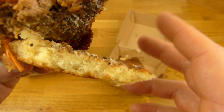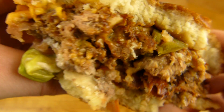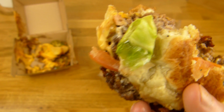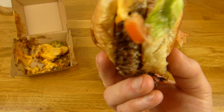Barbecue-Soße, glaube ich. Weiß ich aber nicht genau. Ich weiß nicht, ob das vielleicht einfach nur irgendwas Flüssiges vom Fleisch war oder Barbecue-Soße, bin ich mir jetzt nicht sicher. Jalapenos sind drauf, Käse, eine Tomate, okay, die würde ich runterhauen. Salat, okay, der kann draufbleiben. Ansonsten ist das ein sehr guter Mix.